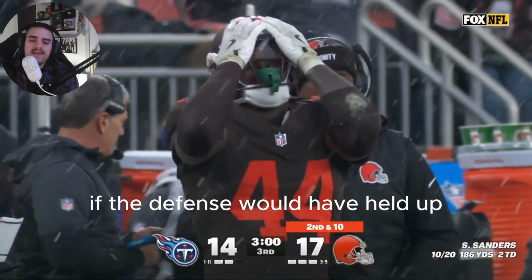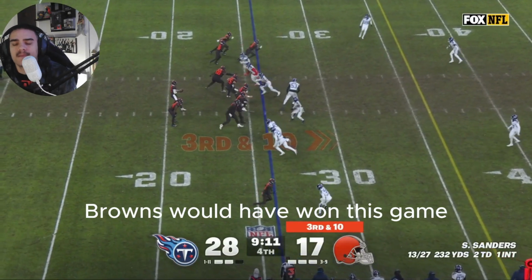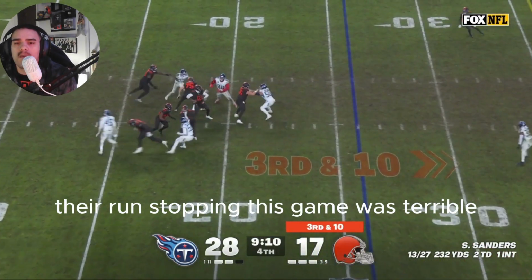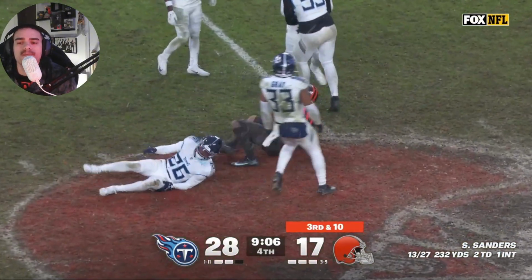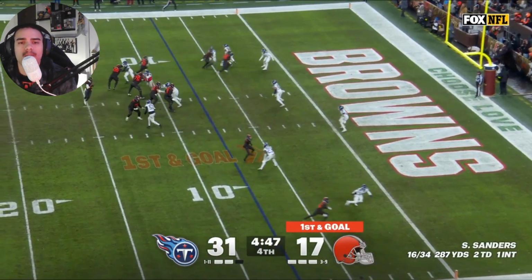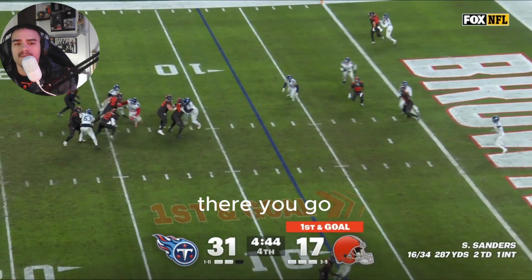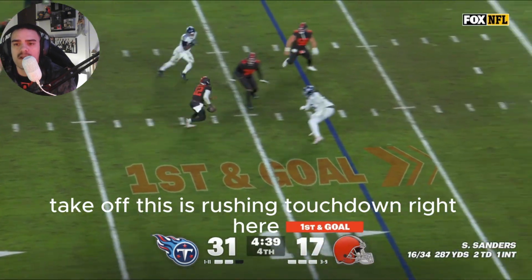If the defense would have held up, Browns would have won this game. Their run stoppage this game was terrible. Tony Pollard was running all over these boys. There you go. Take off. This is rushing touchdown right here.